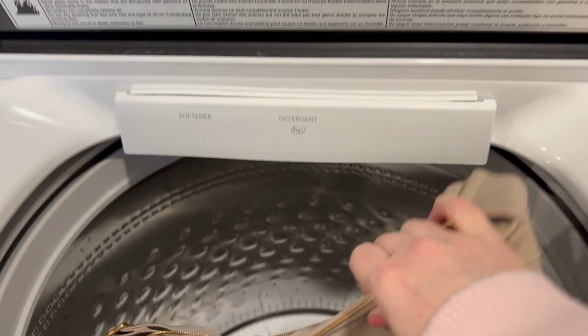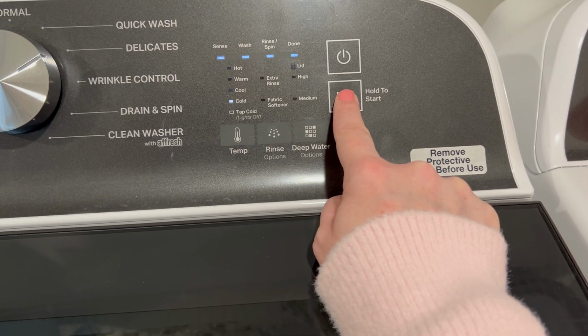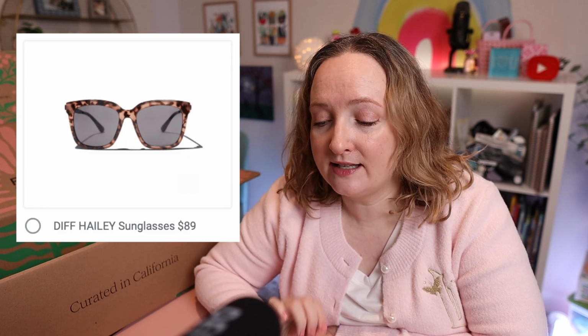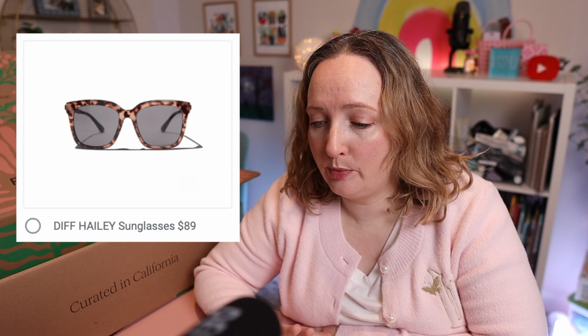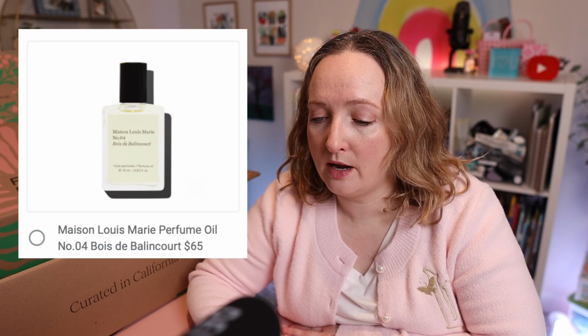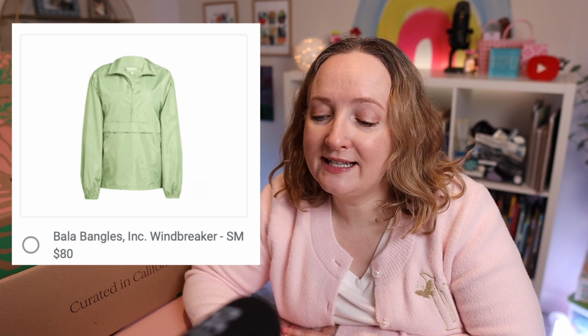The July Crescent bag retails for $65, which is almost the total cost of the box at $69.99. So fantastic. The other choices I could have picked from were the Short Stories 8-inch frying pan in cream that retails for $75. The Diff Haley sunglasses that retail for $89. These are super cute. The Desi Skin Pack It All multi-purpose hanging travel bag. I did consider this one because we are going on vacation this summer, but I couldn't pass up the Crescent bag. The hanging travel bag retails for $42. The Maison Louis Marie perfume oil number 4 for $65, or there were 3 sizes of the Bala Bangles Ink Windbreaker that retailed for $80 in this beautiful, it looks like a sage green.